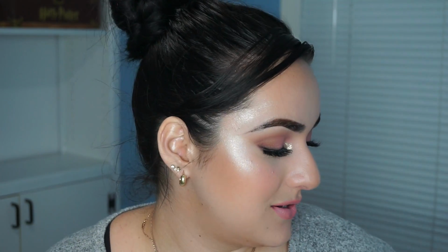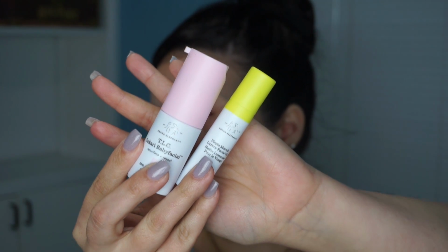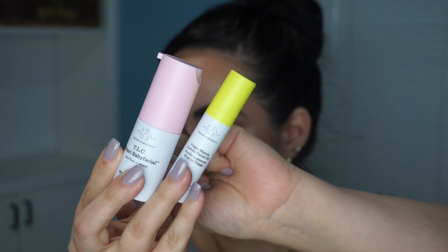My second one is going to be this one here. This is the TLC Sukari Baby Facial from Drunk Elephant, and it comes with a little virgin marula oil. This is a really, really great mask.